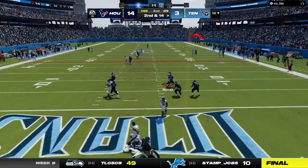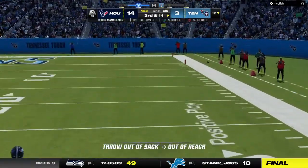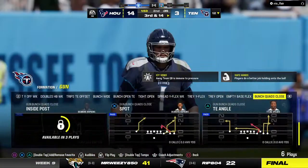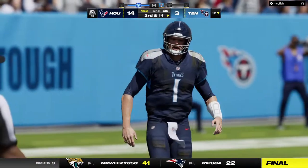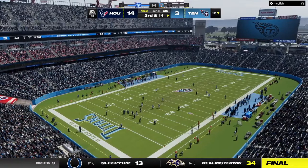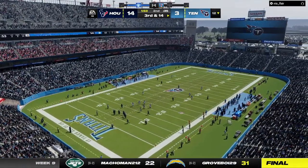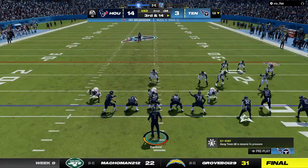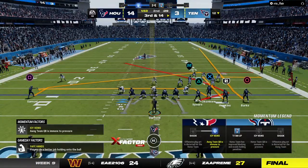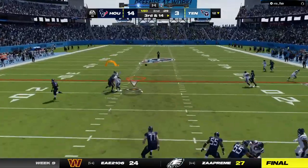And happy. He's going to let this one go deep. And that will be incomplete. Tried to dial up the long one way out there, but it'll be 3rd down. They decided the opportunity was there and launched a deep ball, but he was unable to get away from the defender. Couldn't create space, couldn't uncover at the end of the route, and that one winds up incomplete. An incomplete pass on that last play, and that means they'll need to come up with something here on 3rd down. A shotgun snap for Darnold.